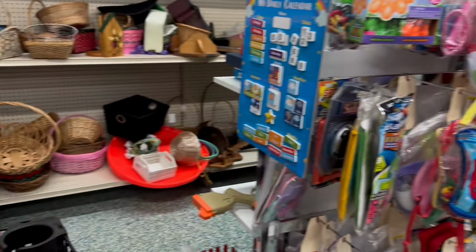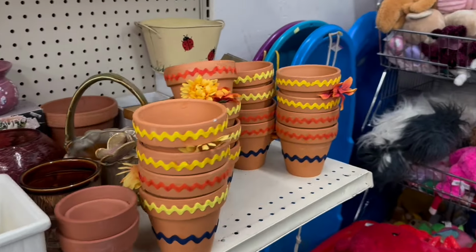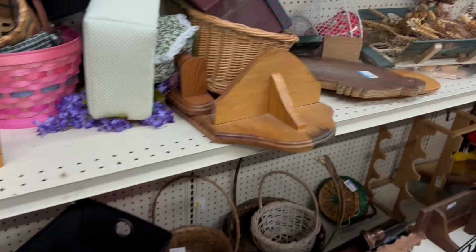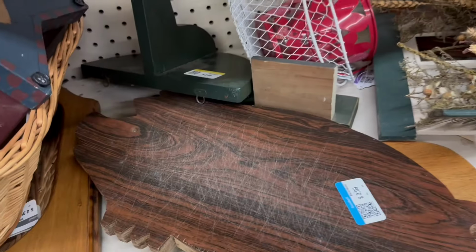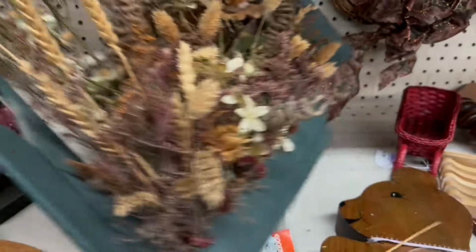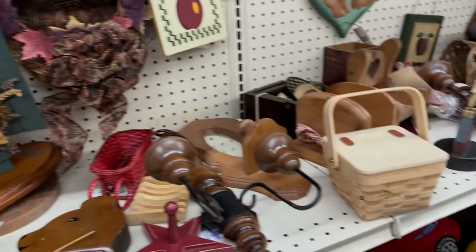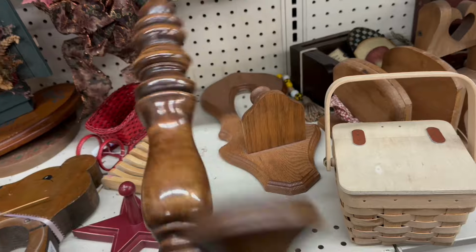All the containers and the toys. Somebody was busy decorating pots. It's a pig cutting board. It's a couple bucks. That would be a fun one to paint up and do something different. It would be purely decor only, of course, once you paint it. That's nice too with the dried flowers. I have painted so many of these.